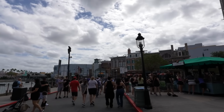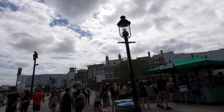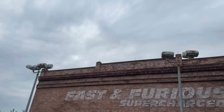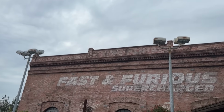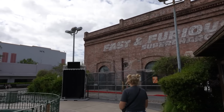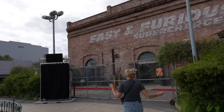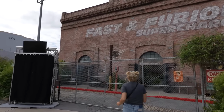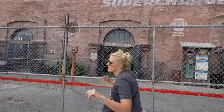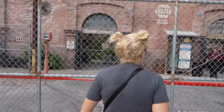Speaking of attractions that we know need a reenactment, here's Fast and the Furious Supercharged, everybody. Now currently, as Molly mentioned before, Fast and Furious Supercharged is closed because it is Halloween Horror Nights and that is being utilized as one of the houses. But I know of just the person to give us the full experience of Fast and Furious Supercharged in a thrilling reenactment.